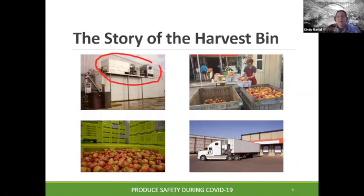But this also creates a contact point with that fruit to a mechanical device. So we have to consider that, and maybe the water source or the ice source, in terms of potential pathogen entry points to that produce. So thinking about that particular field to packing line process is important.